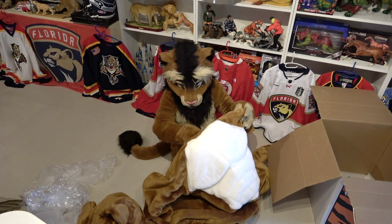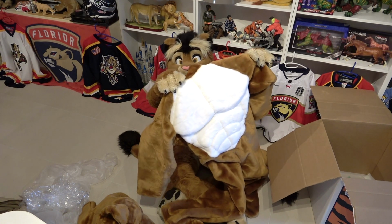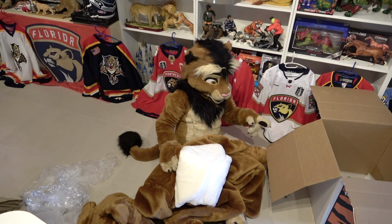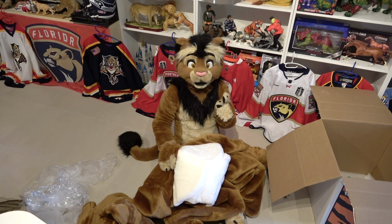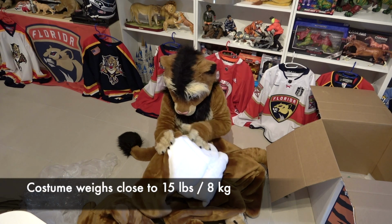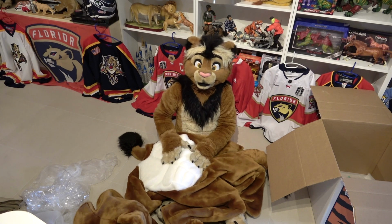You can already see, oh wow, the muscles. Look at these, yet they are still pretty flexible actually. It transports easily. I was actually surprised the box isn't larger, and it weighs exactly 15 pounds, just about 8 kilograms. I put it on the scale myself. Wow. Oh, it feels so nice, these muscles. Oh, they're gonna look so sexy.